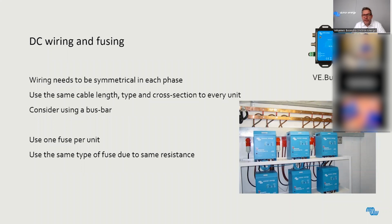So if you have 2 units, or 3 or 4 or 6 or whatever, then each unit gets its own fuse. Make sure that fuse is the same size for each unit, and that's also to ensure that the balance between the units is as optimal as possible.